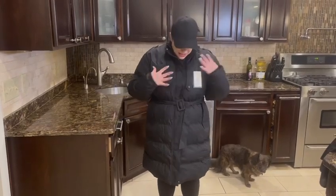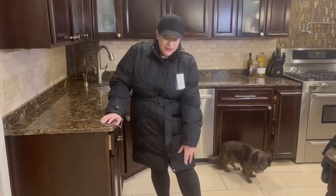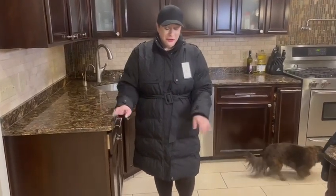Hi guys, I am in love with this coat. I'm getting ready for winter. I'm loving that it's knee length right here. I've never had a coat this length and I'm really looking forward to it.